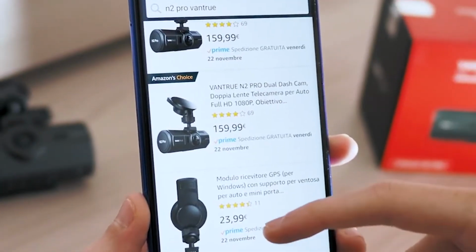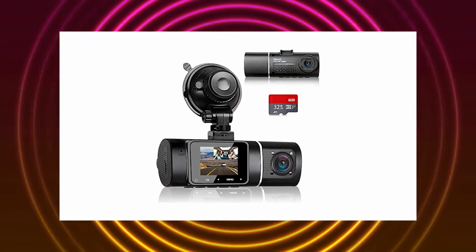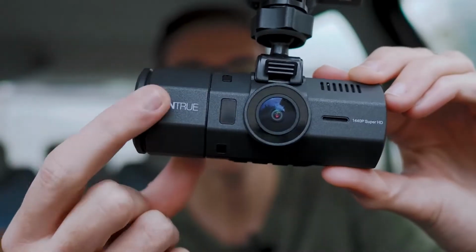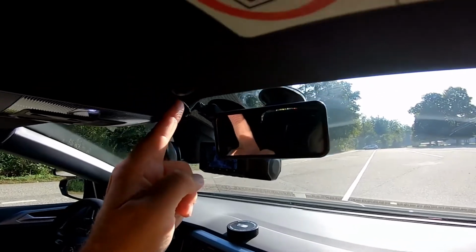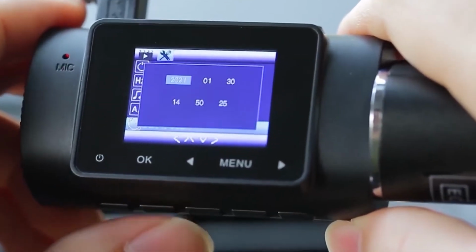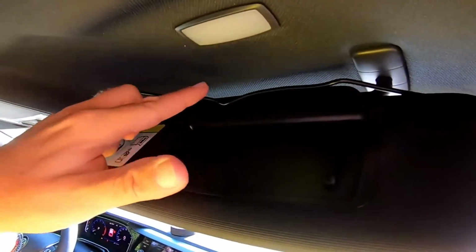As far as a small bump up to $60 goes, the Abask hits the ground running by including a 32GB SD card for storage. So that way, you don't have to shell out the extra money as you do with the Innosinpo Dash Cam. You also get the benefit of the loop recording feature alongside the G sensor feature. Now, you might think that this is just a more expensive version of the Innosinpo, but you'd be wrong. You see, Abask has done a great job in providing a dash cam that goes above and beyond what a budget dash cam would normally do.